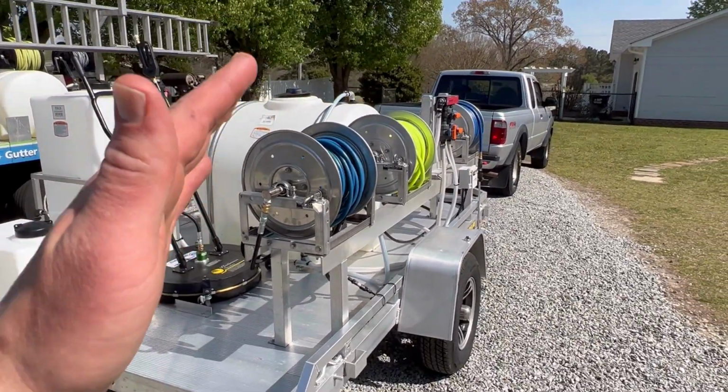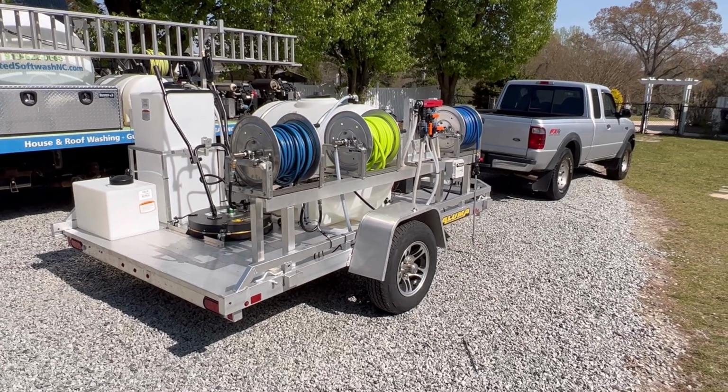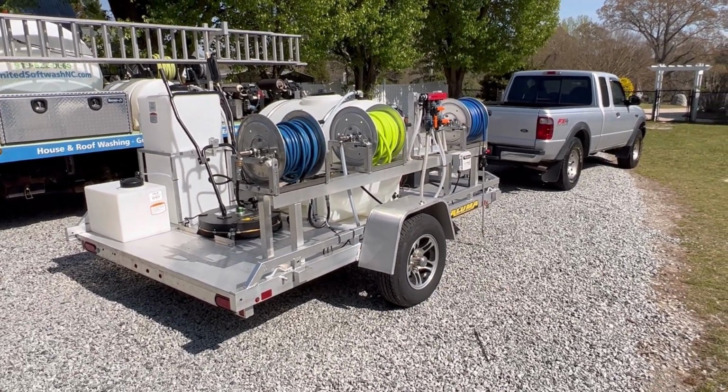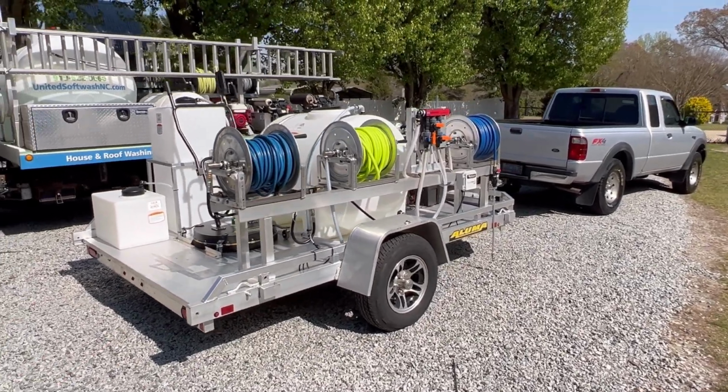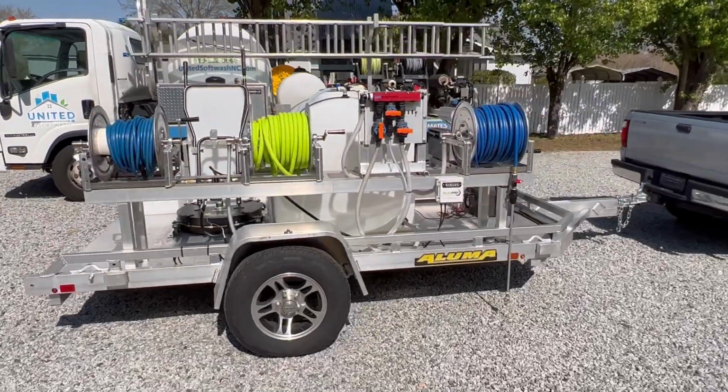8 gallons a minute, I really think, is that sweet spot, if you're trying to go out there and get after it. Can you get away with a 4 gallon a minute or a 5.5 gallon a minute machine? Absolutely. Use what you got. But in my opinion, 8 gallons a minute is definitely that sweet spot.